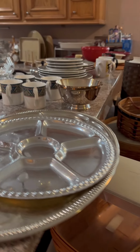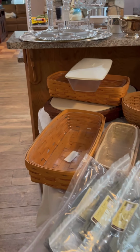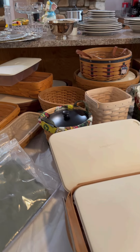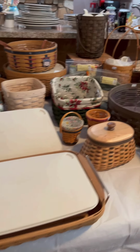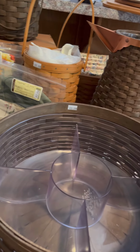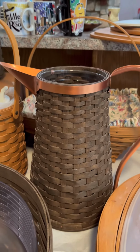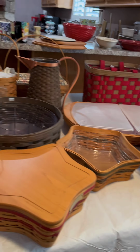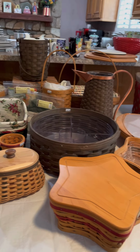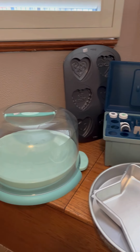Some crystal. And this collection of Longaberger baskets is probably one of the largest I have seen. And she doesn't just have normal baskets. She's got the ones that have the inserts in them. They have the carriers with them. She's got, I love this one, a pitcher. So many varieties of the baskets. They're just beautiful. And they don't make these anymore. The company actually went out of business, so you can't even get them.